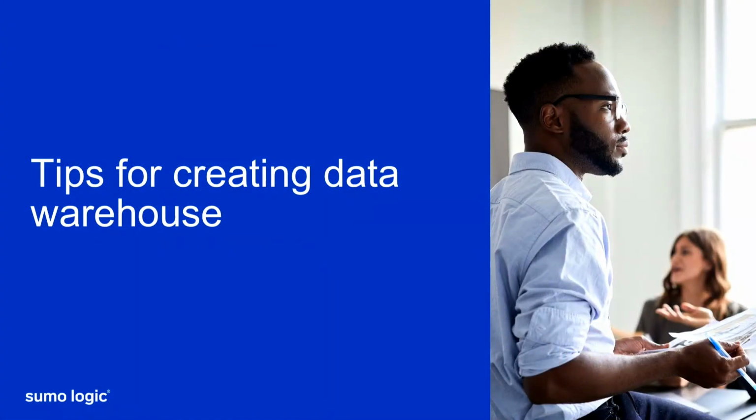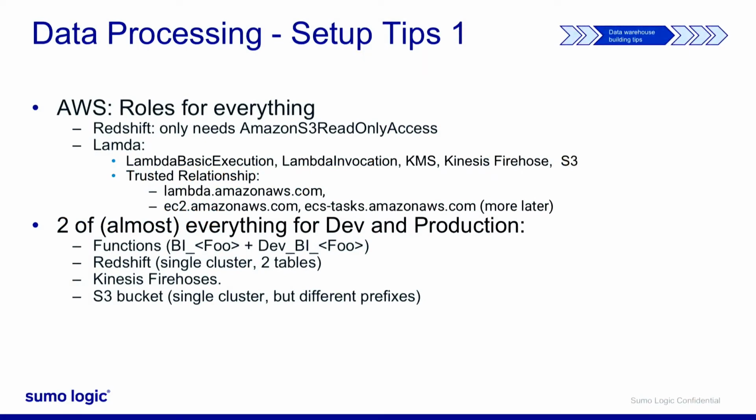So let's go into some tips when we set up this process. The first one is our serverless setup is on AWS. And the thing with AWS is you should start off with roles. Roles would simplify a lot of things as your flow would have to deal with different components. When it comes to roles, there are two things that you just have to remember. One is permissions and policy. The other thing is a trusted relationship.